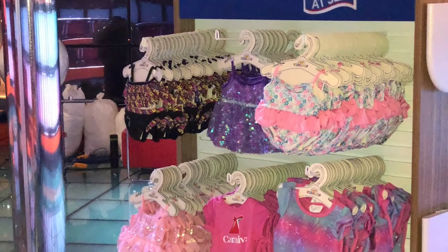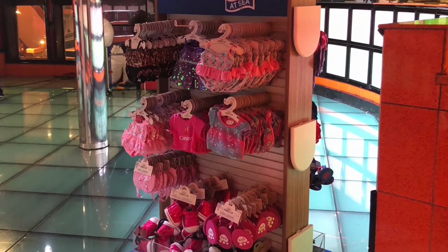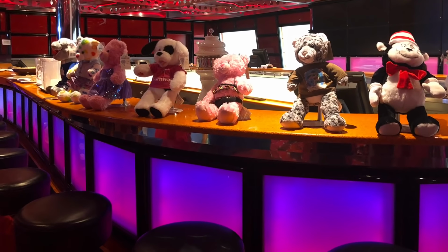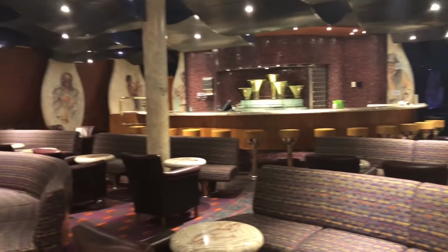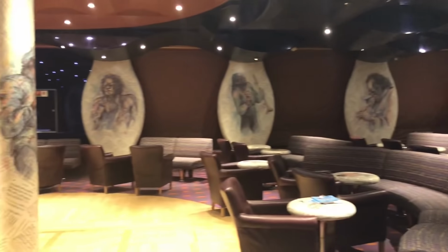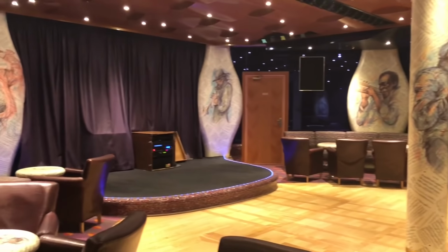Now we went to the Build-A-Bear workshop event here. They had their own Carnival bear and we had a great time, me and my daughter. It cost about $45 for a bear and an outfit. So it was about typical Build-A-Bear pricing, but we had a great time and a great way to remember our trip.